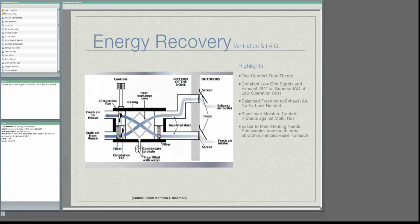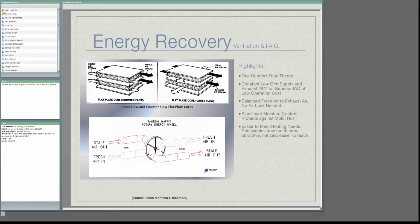And they usually come in two systems. One is this flat plate system, where the outgoing air is on one layer and the incoming on the other, and the metal transfers the BTUs from the outgoing air into the airstream of the air coming in, for a net loss of anywhere between 75% to 90% efficiency. So you're only losing 10% to 20% of your energy, which is really fantastic.